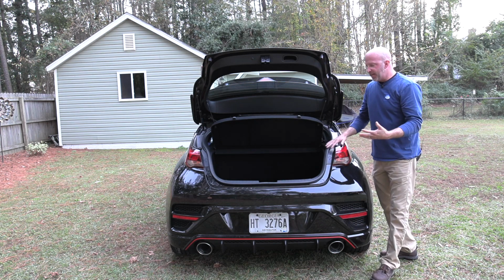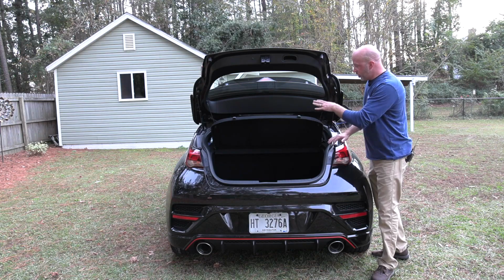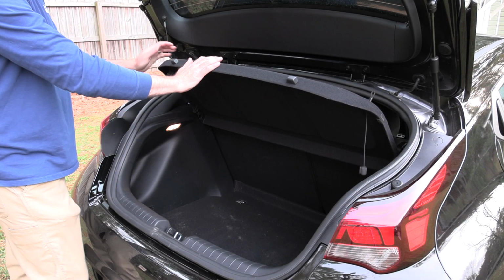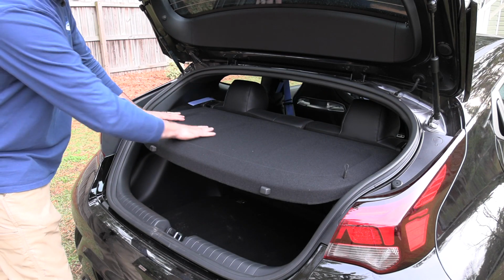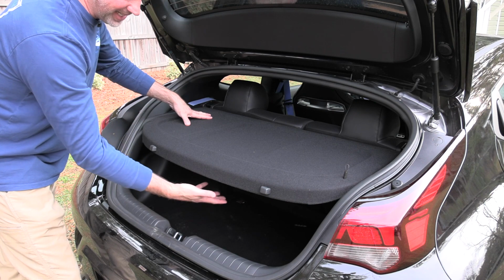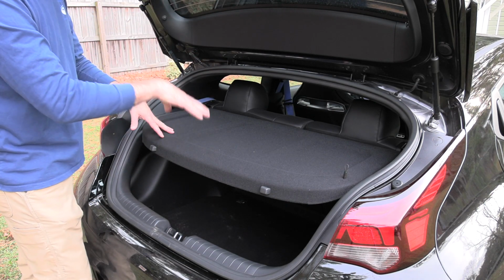Now what you're going to find is just under about 20 cubic feet of space. It's going to more than double when you lay the second row flat. Now, one thing you will notice is this nice rear tonneau cover. When it is down, it almost acts like a modest rear shelf. Truly, it also blocks everything that can be seen in here, because you really don't want prying eyes noticing what you have in here, even though it is small.